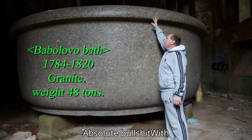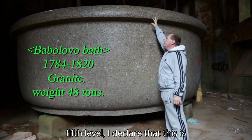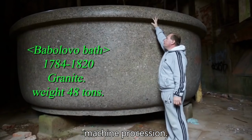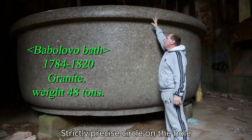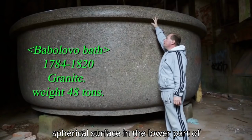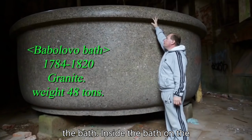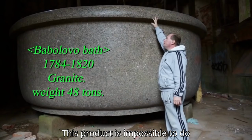Absolute bullshit. With all my responsibility as a lathe man of 5th level, I declare that this is machine precision. Concave and convex surfaces of this bath, strictly precise, circle on the whole diameter, very accurate spherical surface in the lower part of the bath. Inside the bath on the bottom, the same super accurate concavity of the whole diameter. This product is impossible to do manually, especially to polish.